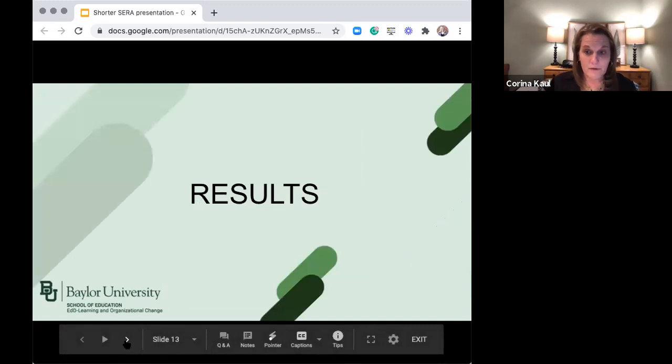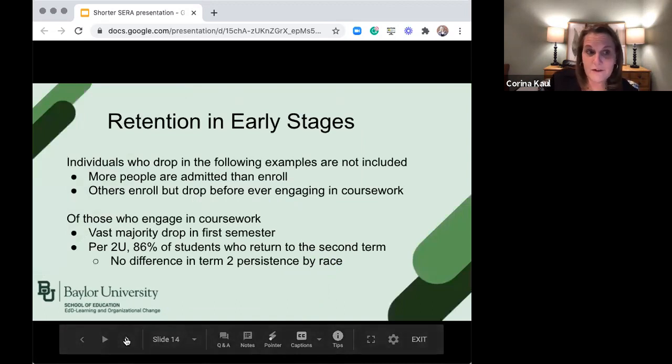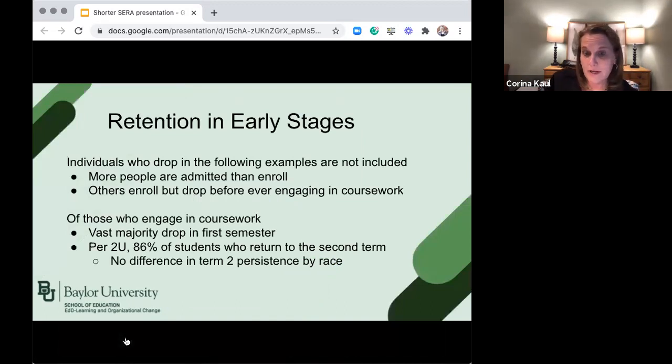And then we'll proceed into the results that answer those research questions. So again, the first question was retention. And what do those people look like? Before we get to that, I wanted to talk a little bit about retention in general. There are multiple phases, and different people might classify retention differently, like when does a student truly begin?